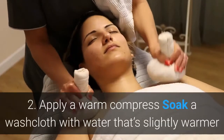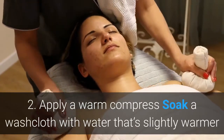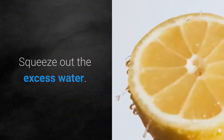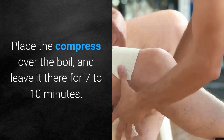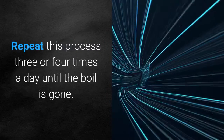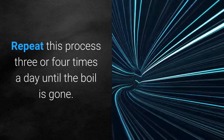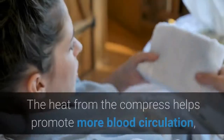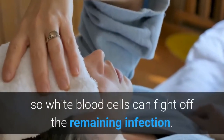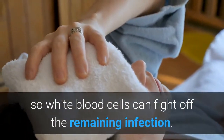2. Apply a warm compress. Soak a washcloth with water that's slightly warmer than what you use to wash your hands or face. Squeeze out the excess water. Place the compress over the boil, and leave it there for 7 to 10 minutes. Repeat this process 3 or 4 times a day until the boil is gone. The heat from the compress helps promote more blood circulation, so white blood cells can fight off the remaining infection.